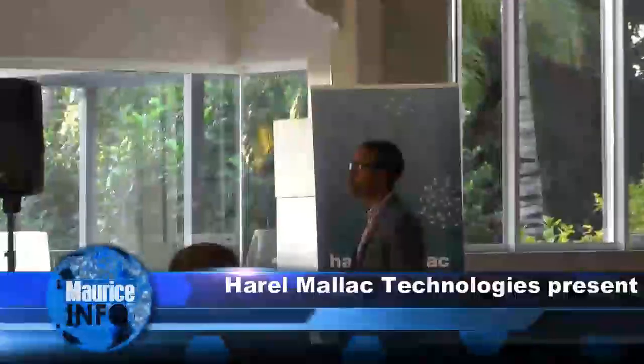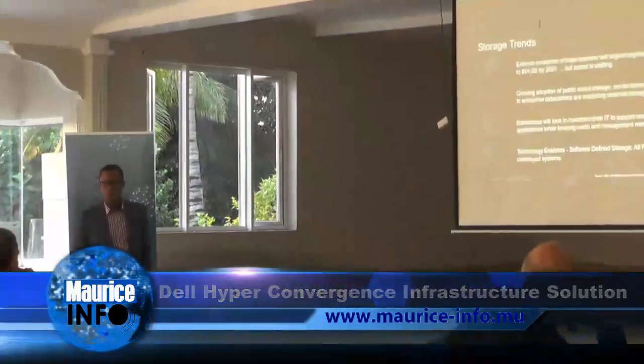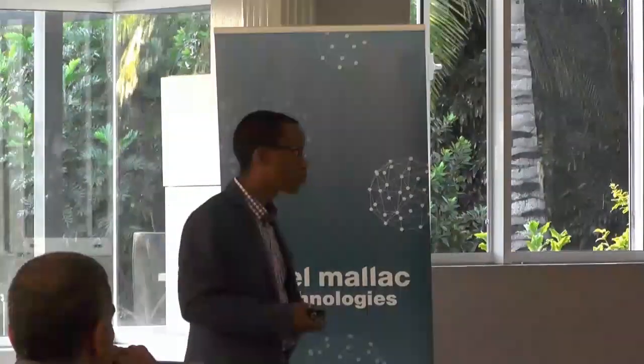Really around the mid-range storage portfolio. So let's talk about some of the trends going on in today's industry. External storage is still a growing market, right? There is still spend going on in external storage. However, we do see the shift moving out of external storage towards server-based architectures, software-defined storage, and hyper-converged, obviously.